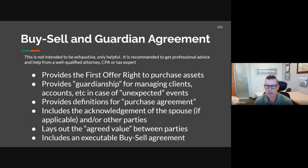Now, does this mean that if I have one of these in place with Nancy and I decide I don't want to retire yet, in fact, Nancy, my son's getting in the business and I want to actually transfer that to him, does that mean that I'm bound by this agreement? Well, no. The only thing I'm bound to is to make sure that if I am going to sell the assets, Nancy has the first offer or the first right to that. Many times, in my experience, if Nancy knows that my son's going to be in the business and that's all fine and dandy, then basically the agreement becomes null and void, and it can be transferred according to my wishes, but both parties have to agree to that.